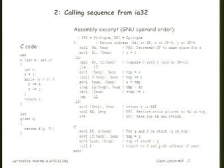So here is an example from the IA32. I think I took this directly from GCC at one point. So here we have the code for F. And F's code, first of all, decrements the stack pointer, so ESP, the stack pointer. We decrement the stack pointer by the 4 bytes that we need for F's single local variable S there.